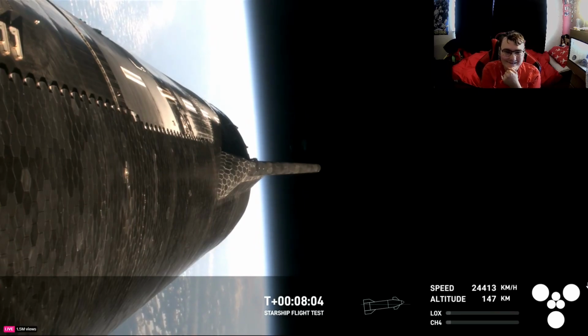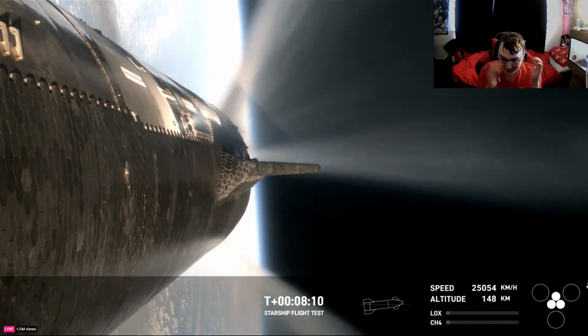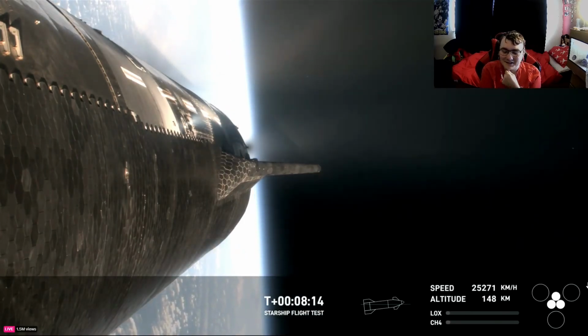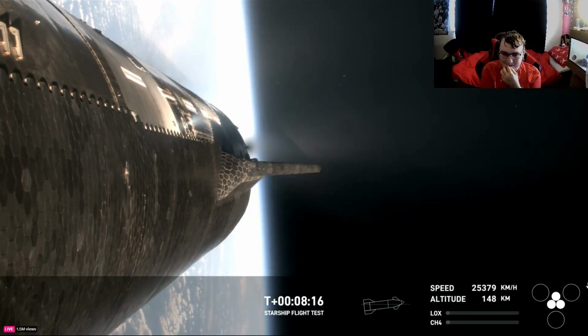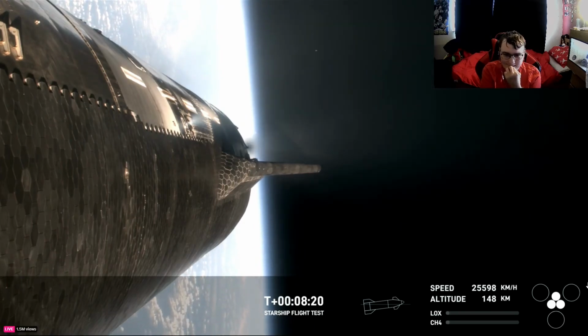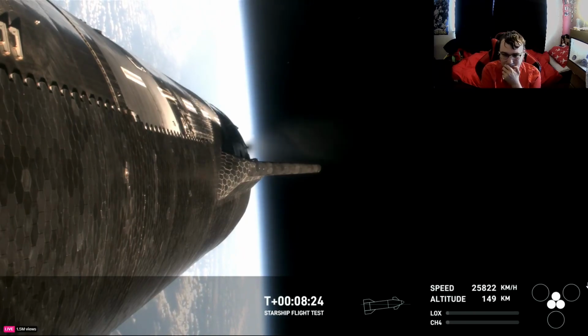Now the next milestone is coming up in under a minute. Acquisition of signal, Key West. Ship is going to shut off its Raptor engines. Ship engine out, which we see right there. Cut off of vacuum Raptors. Next is the sea level engines. As we mentioned before, today's test flight is not an orbital flight, but rather one that demonstrates Starship's orbital capability.